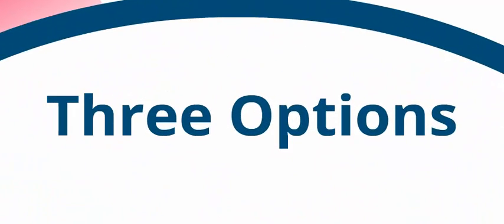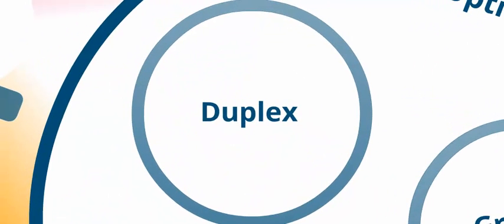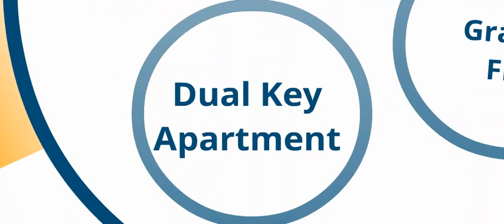The first is with a granny flat, a granny flat that obviously meets the conditions. The second was with a duplex that meets the condition. And the third is with a dual key apartment that meets the conditions. Now, a word of warning on each.